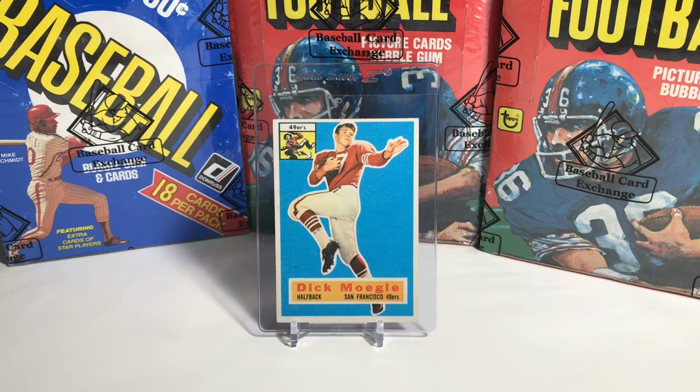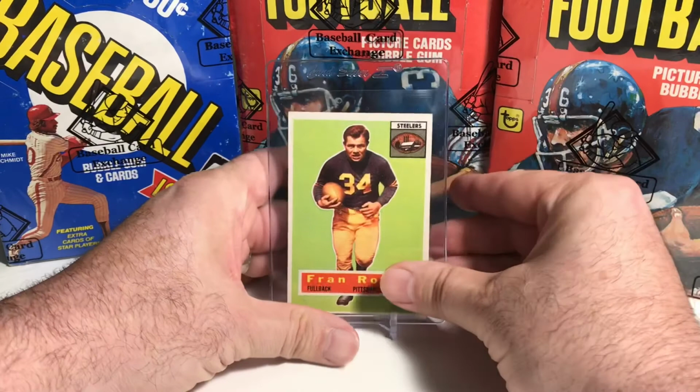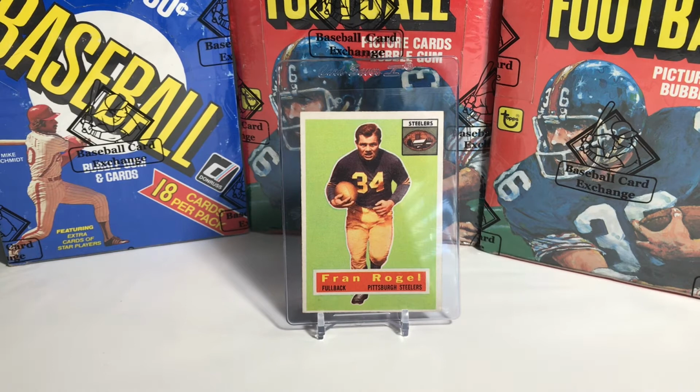Now, the next card we're going to look at is card number 15 of Fran Rogel of the Pittsburgh Steelers. Now, a lot of people have not heard of Fran Rogel, and this is one of the reasons why I really enjoy doing this channel, because I don't believe people like Fran Rogel should be forgotten in the NFL. He's not Frank Gifford, and he's not Otto Graham, but he was a great player for the Steelers in the 1950s, and he actually embodied what an NFL football player was in the 1950s.